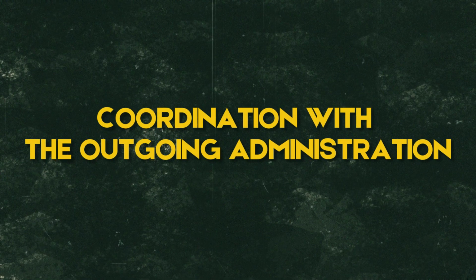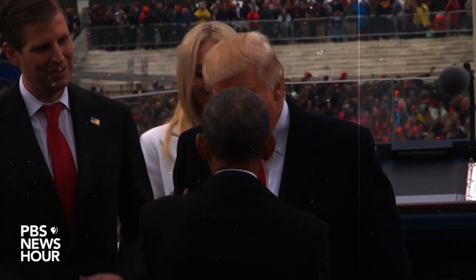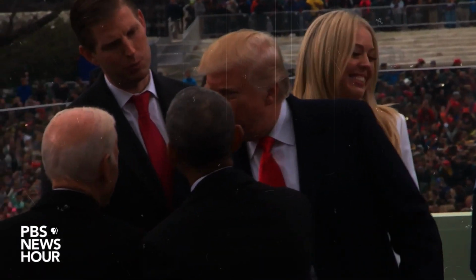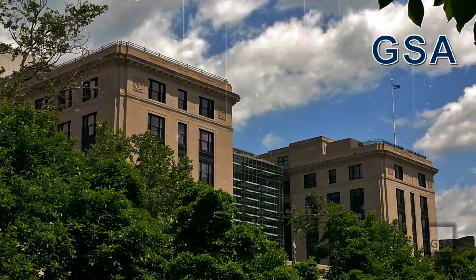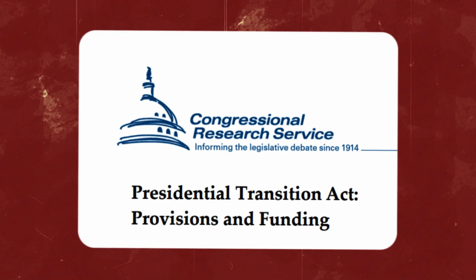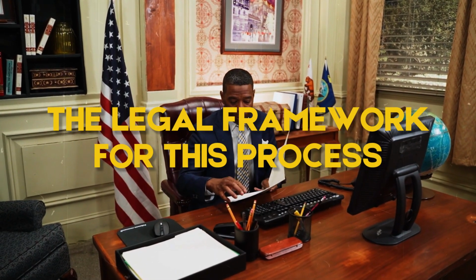Coordination with the outgoing administration. A peaceful transition of power involves cooperating between the outgoing and incoming administrations. Federal agencies including the General Services Administration, GSA, provide resources, office space, and funding for the president-elect's transition efforts. The Presidential Transition Act of 1963 and subsequent amendments provide the legal framework for this process.